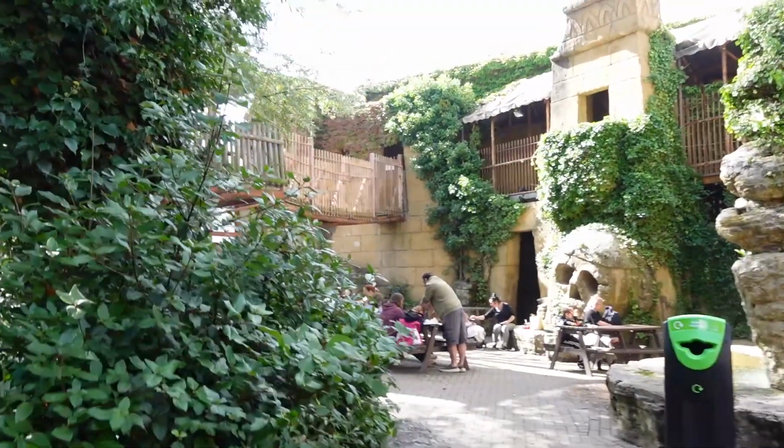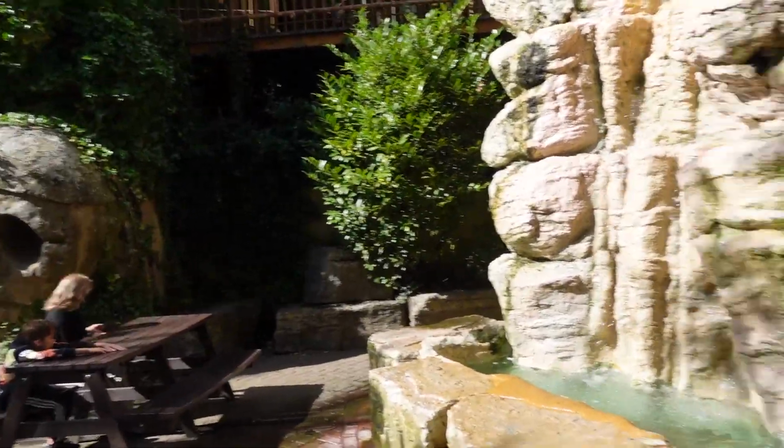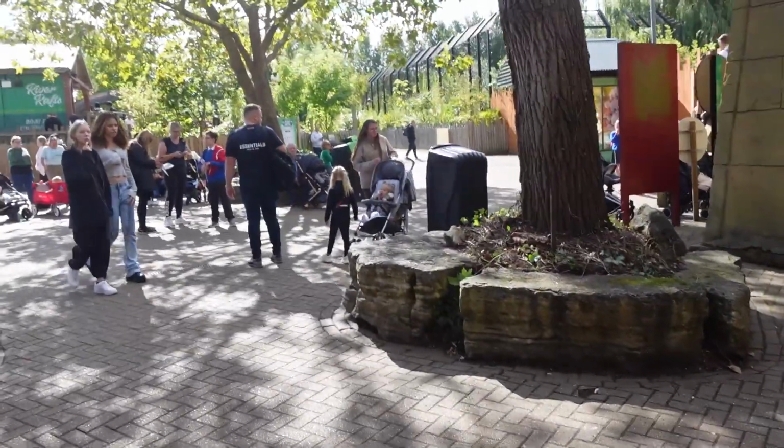Can't get over how good the theming is at Chessington though. Look at this area. Wow. How good's the theming here? It's good, isn't it? The waterfall, let's go. And we are now going on Tomb Raider, I think it's called, which is around here. I've never done this before, so really looking forward to it.